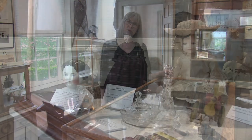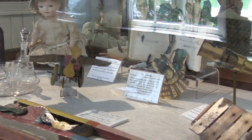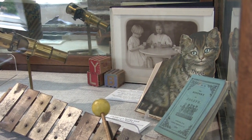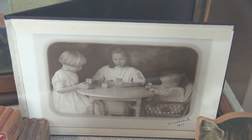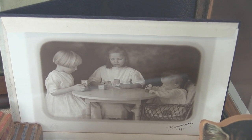In this case, we have some more toys, musical instruments, china dolls, doll combs and brushes, and a collection of paper dolls. We are particularly grateful to the Eddy sisters here at the Brewster Historical Society. They've helped out over many years with a fund devoted towards preserving Brewster's history. And this photo is a lovely portrait of the three Eddy sisters at play.